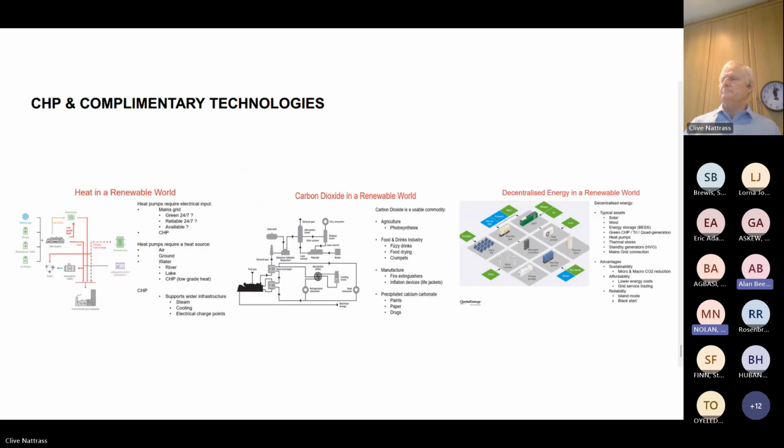Next slide, please. Right, hydrogen is not the only game in town. We have other complementary technologies to reduce carbon. These include thermal and electrical stores that can reduce the engine running times. We have heat pumps running in conjunction with the CHP using previously lost heat that makes the CHP more efficient. And the electricity generated by a CHP on site can power all manner of other heat pumps and support the electrical charging infrastructure on site.